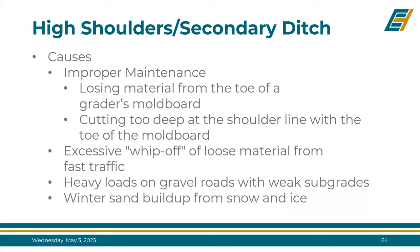The causes of high shoulders are several. Improper maintenance is a big cause of this. If you as the grader operator are losing or spilling material off the toe of your moldboard while you're blading, you're basically leaving a little dam. When you're done blading, if you've been losing that material off the toe of your blade, you are going to prevent any water that's draining down from getting onto the shoulder and into the ditch. So be very careful that you're not creating essentially a dam by spilling material off of your moldboard.